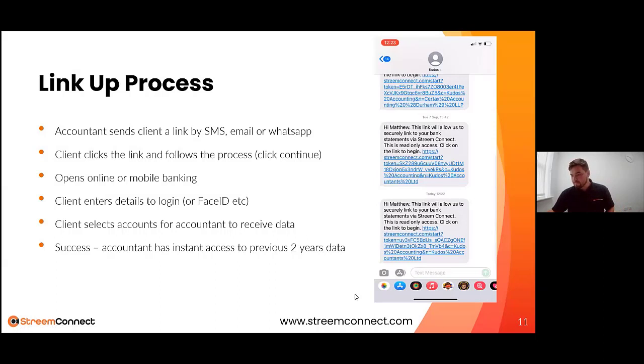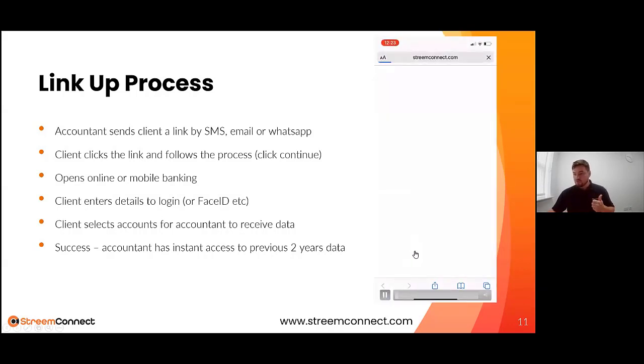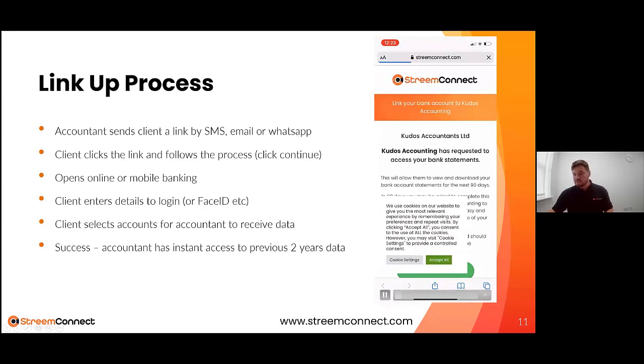Let's move this little thing out of the way. So I've got the video on the right hand side. This is what the client will receive prior to linking up the account. Now, you can see there's a link on a text message. We can also send it by email and also copy and paste the link into a WhatsApp.